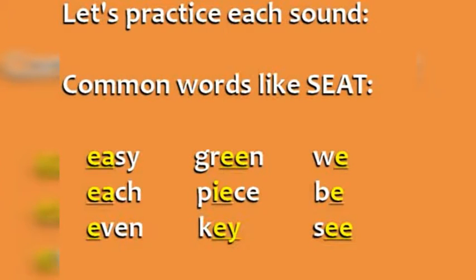Common words like seat, easy, each, even, green, peace, key, we, be, see. Notice that this sound can be spelled several different ways.